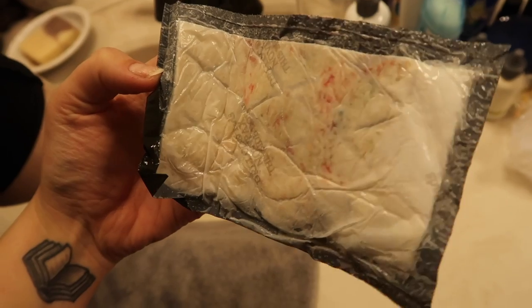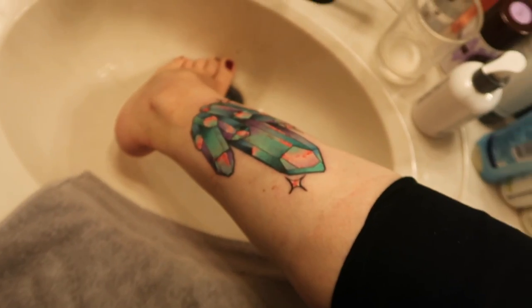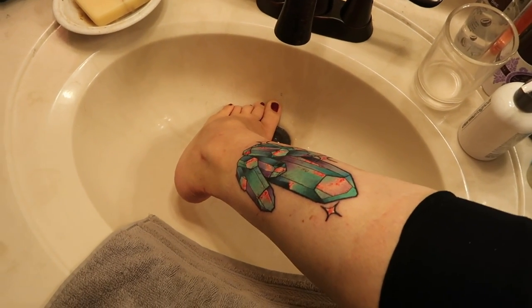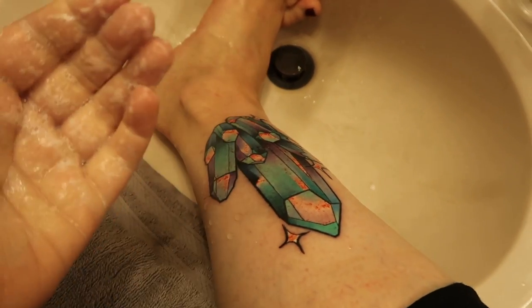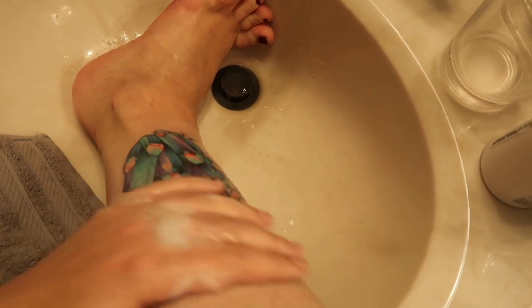There's the pad that came off of the tattoo. It's mostly blood that's on there. As you can see, it is very bloody and it's kind of making me sick right now, so I may have to take a moment. Yeah. All right, so I've gone on and wet the tattoo and I've got some soap in my hand, so I'm going to clean it. Ooh, that's tender as hell.